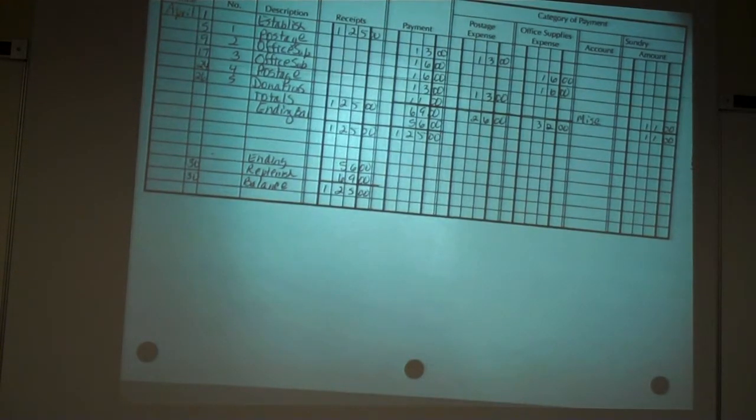If we don't, then that's where we need to show that it was over or short. Down at the bottom, I did another little calculation that says the ending balance was 56. I needed $69 to replenish it. My balance went back up to 125.